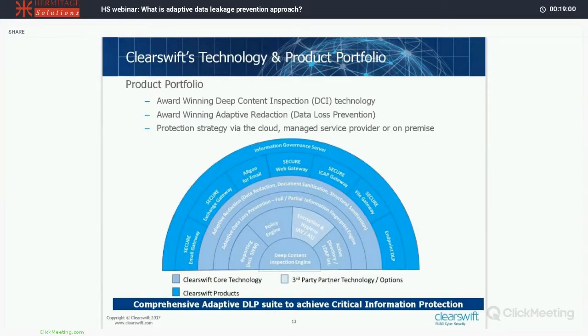All of our solutions can be deployed in an appliance form, either on hardware or virtual platforms, or we can deploy in the cloud as well, with Microsoft Azure, Amazon Cloud, etc.